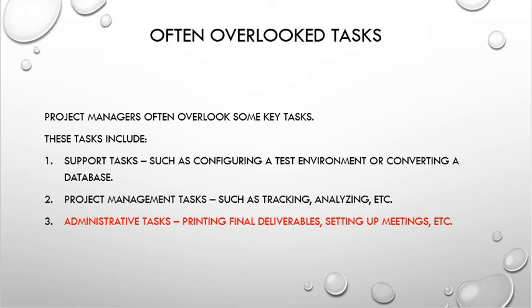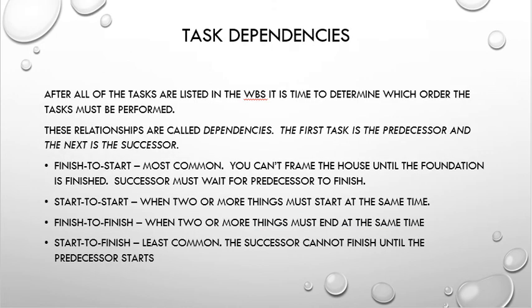Is there anything that we have to do at the end? Is there any printing that has to be done, setting up of meetings, things like that? All of these are really important tasks, and in our recipe of building our product here, if we can't list each and every one of them and then track them, there's a chance that we're going to miss them over time. Therefore, we need to be able to track those things.